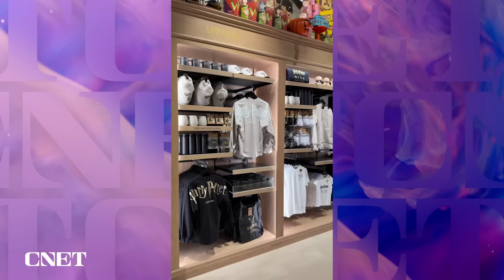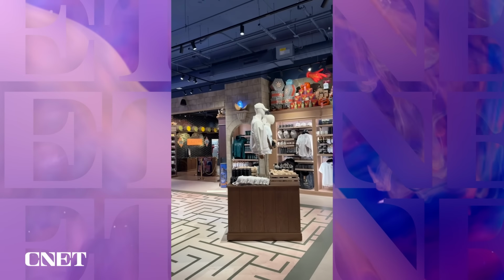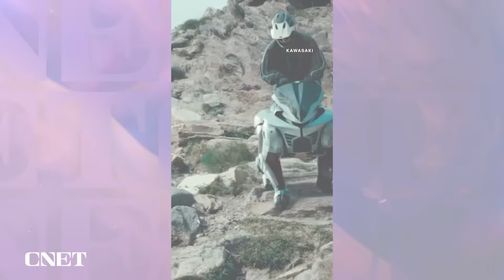I couldn't leave without buying something, so I bought this Harry Potter Chicago exclusive spirit jersey. And of course I had to get some butterbeer. And that is the Chicago Harry Potter shop. I am so excited about this as a Midwest native. Let us know if you plan on visiting this new Harry Potter shop location.